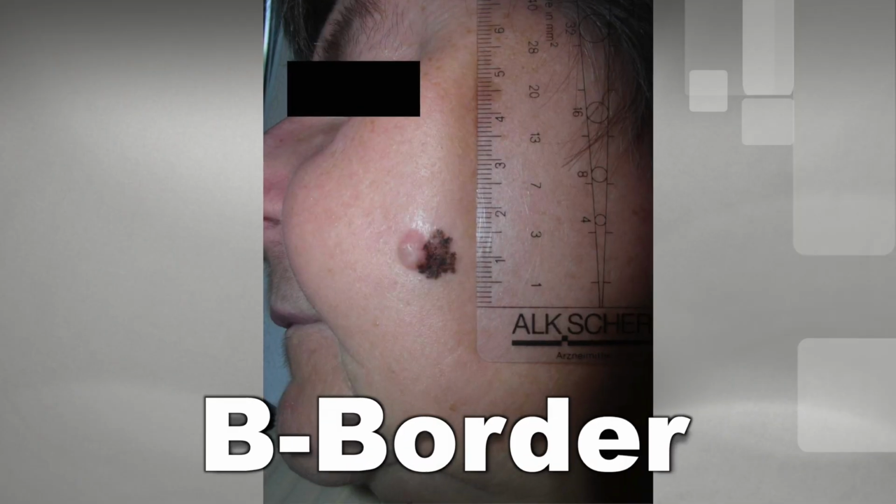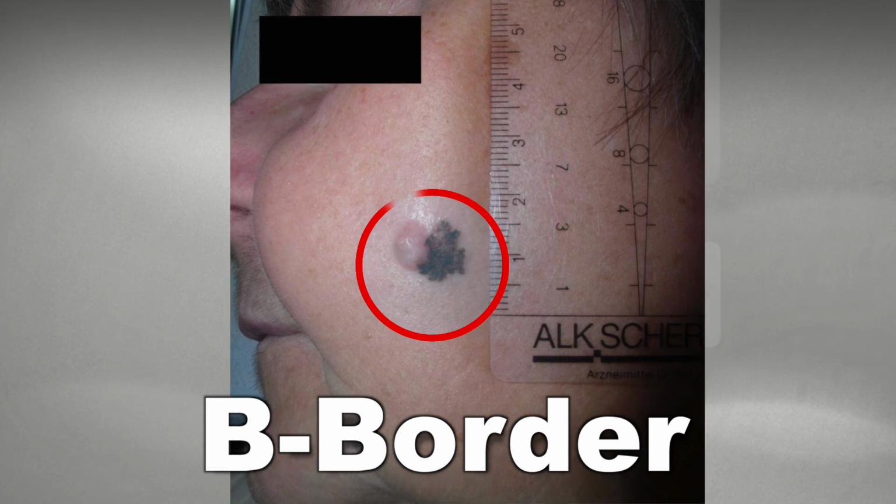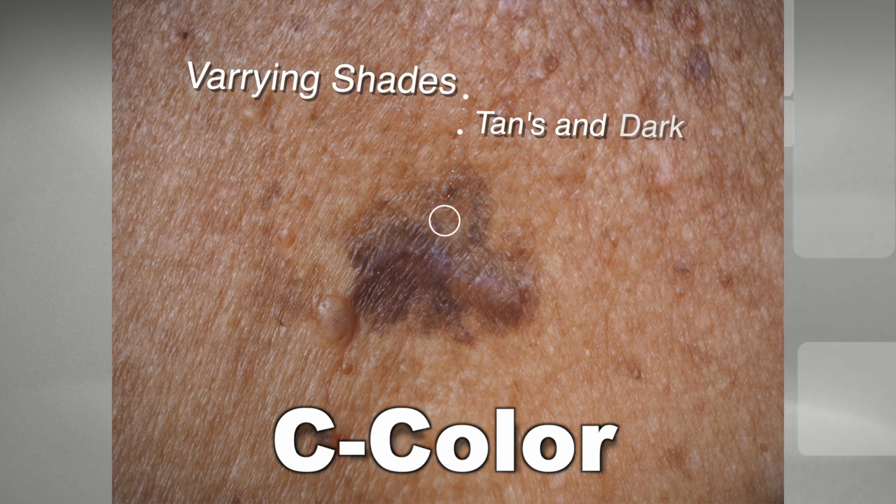B is for irregular border. Look for moles with irregular, notched, scalloped, or even feathered borders. C is for color. Look for irregular and varying colors. There can be different shades of tan, brown, black, or areas of white, red, or blue.